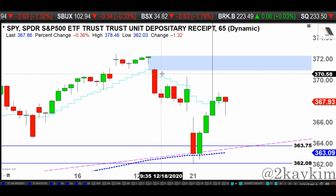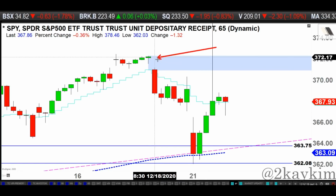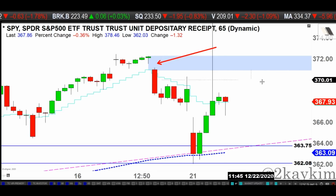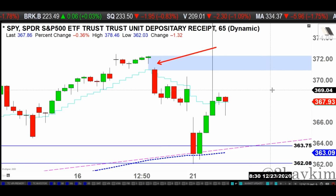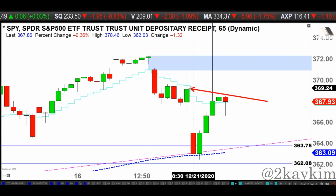You realize every single time, almost every time, that level acts as resistance. So now I incorporate that statistic into my analysis. When I see this, I don't just look at it as, well, there was an ex-dividend gap down, so that doesn't matter. Actually, it does. And even with that, there was that move, and then there was another gap down.